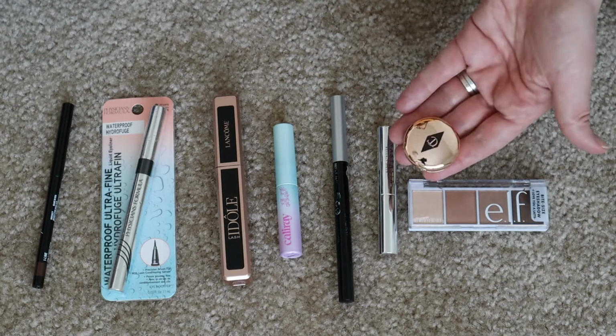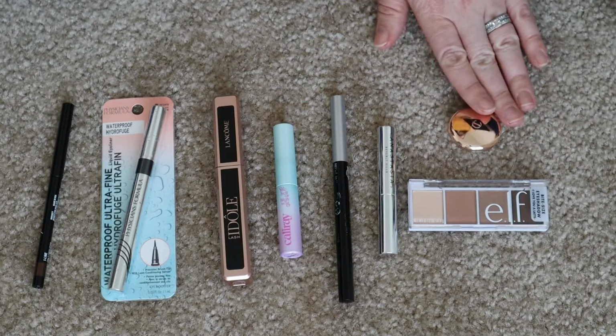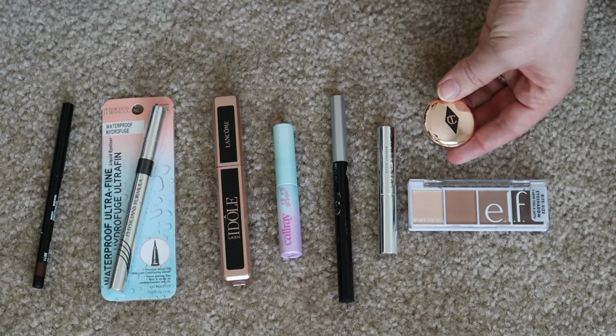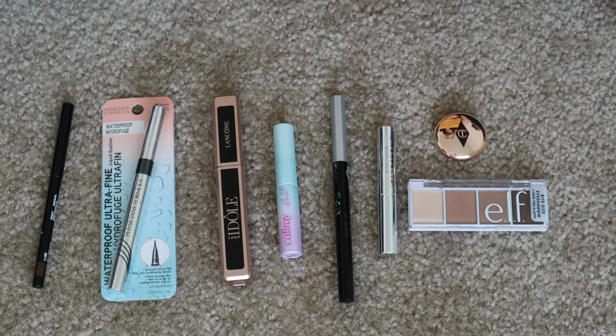And then this is one of my Franken shadows for my Pan That palette, which I am obsessed with. I will be so sad if the day ever comes when I actually use this up. I mean, I'm hoping that that's going to happen since that's kind of the goal, but you know, we'll see.